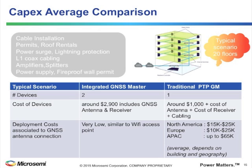But what it takes to actually deploy after you buy these pieces of hardware is very different. So in the traditional PTP Grandmaster case where it sits in the server room, like we discussed in the hotel, we estimate, depending on the region, whether you are in Europe, in the US, in Asia, whether it's a very dense city like Hong Kong or whether it's in the middle of Kansas, these are different costs, the size of the building. So these numbers are averages, of course, right?